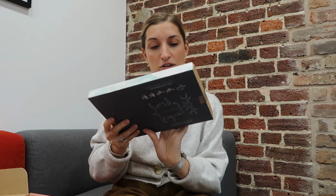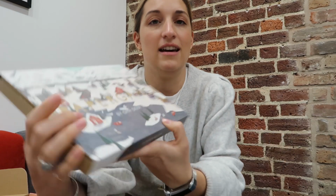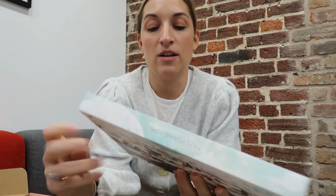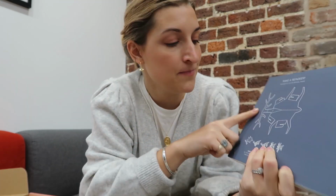Oh, it's so cute. Okay, so this is the new paper gang box, slightly wintry, Christmassy vibes. It looks like Norway. Oh, look at that though. It's got little seals at the bottom. So this is the box, and normally the sleeve as well. Yeah, so here we go. You can make a reindeer. So they have stuff that you can make out of the sleeve of the box, so everything's kind of reusable, recyclable.